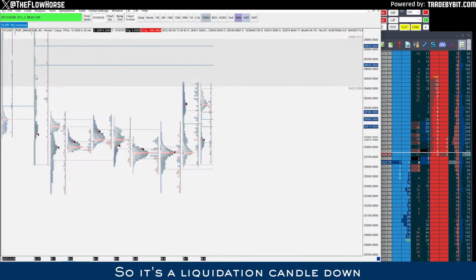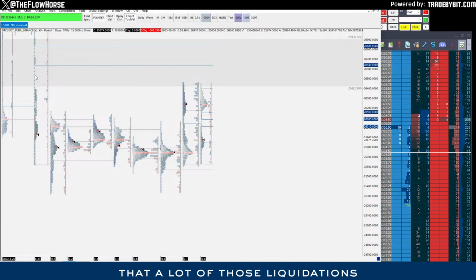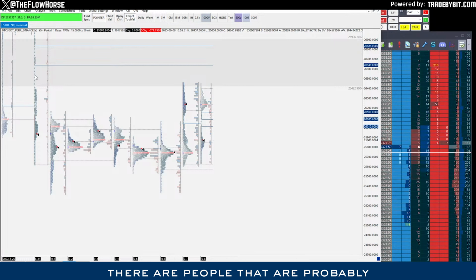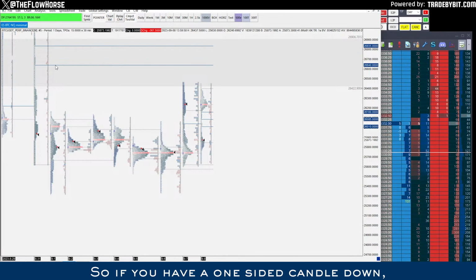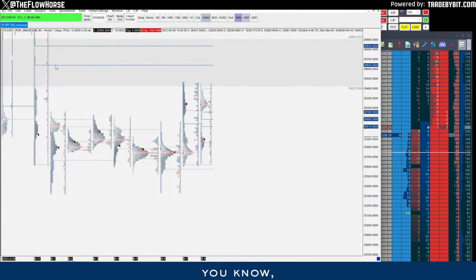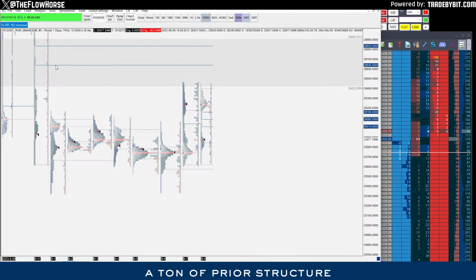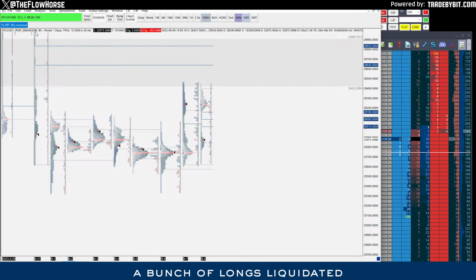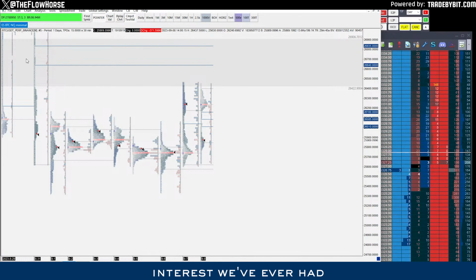So it's a liquidation candle down. You could imagine that a lot of those liquidations came with stops being blown out, and where there are stops, there are people that are probably similarly positioned but don't have stops. Reapproaching any kind of gap like that. If you have a one-sided candle down, you know these candles, right? It's a big candle that engulfs a ton of prior structure. It could happen on the way up or on the way down. If it happens on the way down, obviously we assume that there's a bunch of longs liquidated. You could see that in open interest, one of the biggest cleanups in open interest we've ever had.